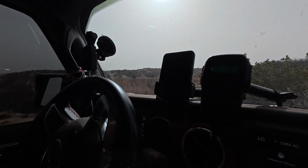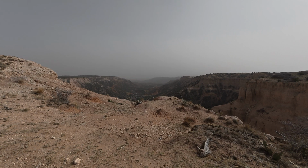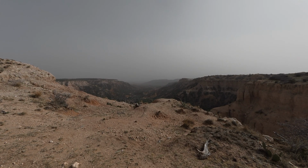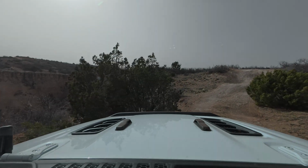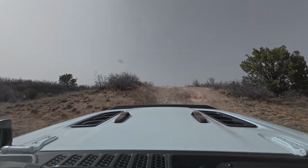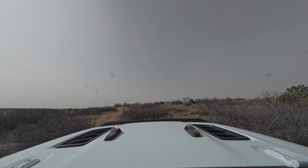Well, the view would have been better if the dust cloud wasn't here, but I'm sure it's super windy, or at least sounds super windy, because it is super windy. That view would be pretty amazing if it weren't for the dust. But let's keep on going. Up we go. Straight up.